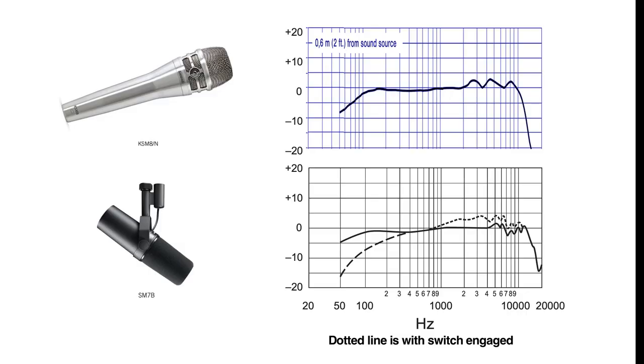It's just a more bright, more present microphone. And the frequency response curve shows that on the higher end, when the microphone is set in the 7B's default flat setting, the KSM is a brighter microphone. Let's switch the high frequency boost on the 7B just to see how it changes.